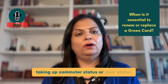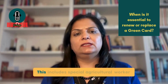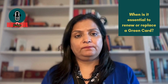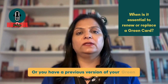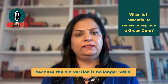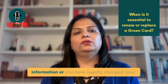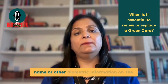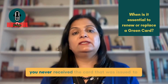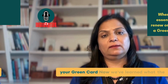commuter status, or your status has been automatically converted to permanent resident status. This includes special agricultural worker applications who converted to permanent resident status. Or you have a previous version of your green card and you need to update that version because the old version is no longer valid. Or your green card contains some incorrect information, or you have legally changed your name or other biometric information on the card since you last received your card. Or maybe you never received the card that was issued to you. In all these instances, you'll have to replace your green card.